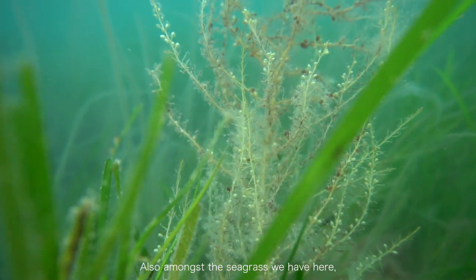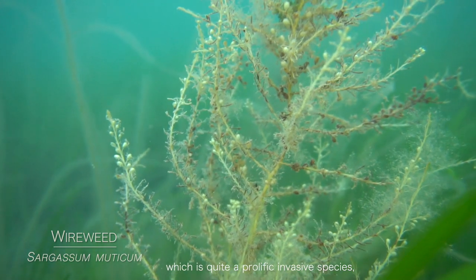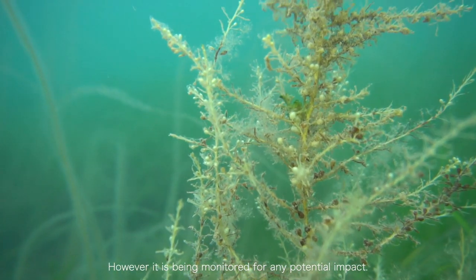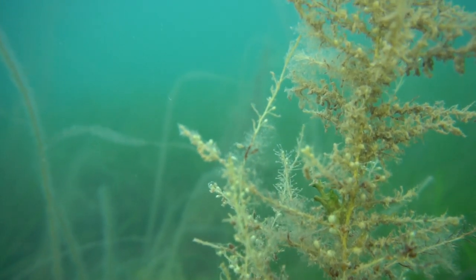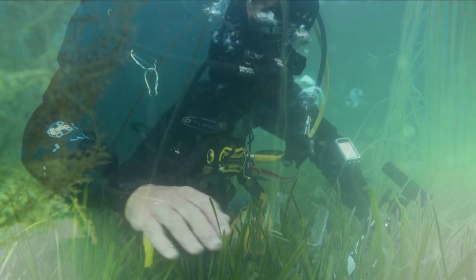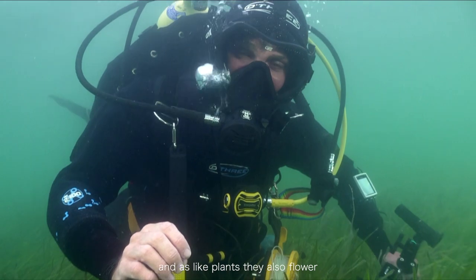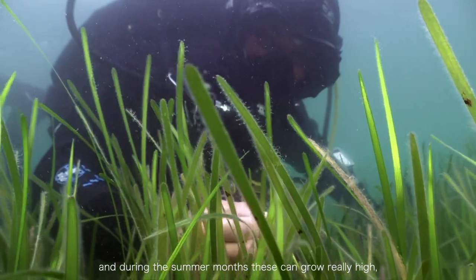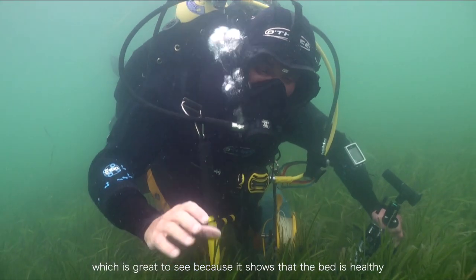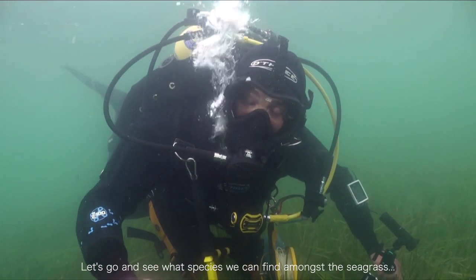Also, amongst the seagrass we have here is the invasive seaweed, sargassum, which is quite a prolific invasive species, but currently it's not doing any impact on the seagrass here. However, it is being monitored for any potential impact. And as you can see here, the seeds are on these reproductive shoots. And as flowering plants, they also flower. And during the summer months, these can go pretty high, up to a metre sometimes, which is great to see because it shows that the bed is healthy and in a reproductive state. Let's go see what species we can find amongst the seagrass.